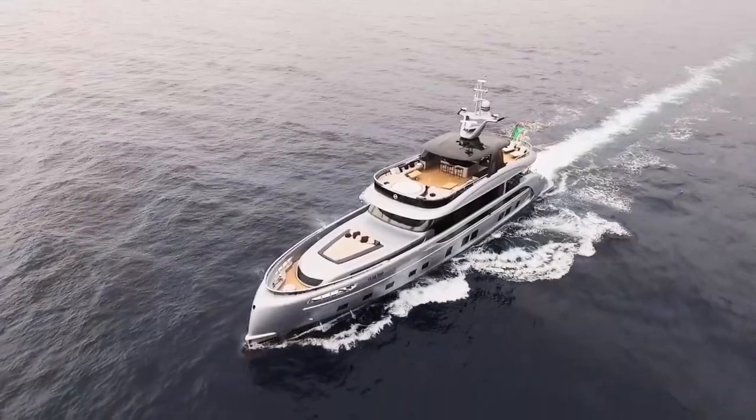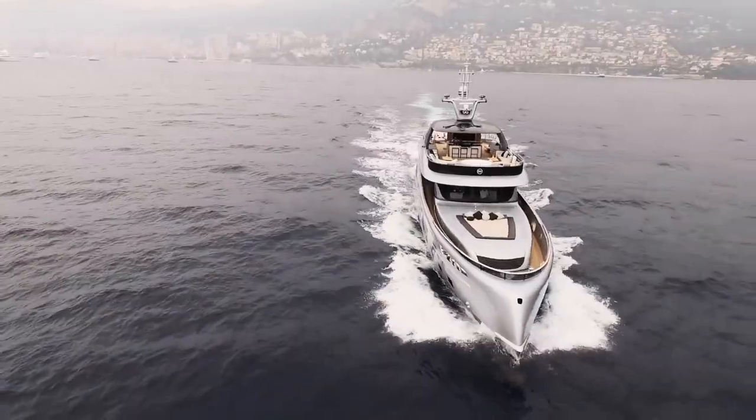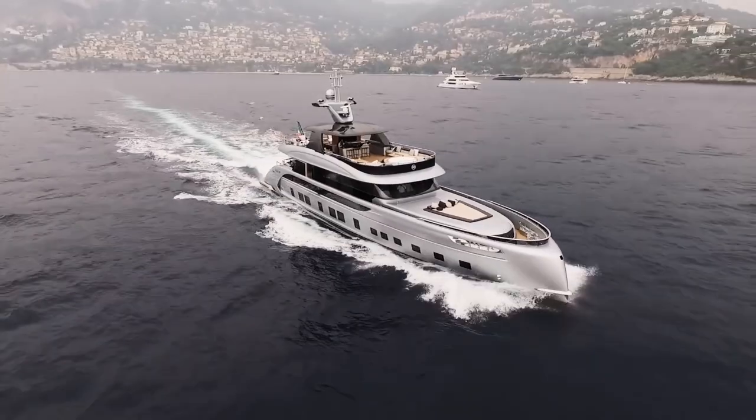The potential is limitless. So Billionistas, what are your thoughts about its customizable features?